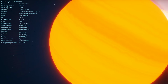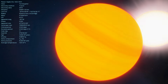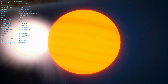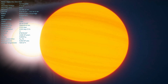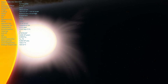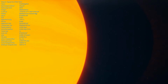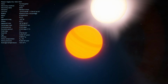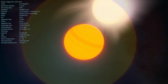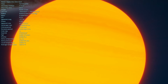With a radius 1.42 times that of Jupiter, Kepler 8b is significantly larger in volume. This inflated size is likely due to the intense heating from the host star, causing the planet's atmosphere to expand. Atmospheric expansion is a common phenomenon among hot Jupiters, where the energy received from the star is sufficient to heat and expand the planet's atmosphere. This results in planets with larger radii than expected for their mass and can influence the atmospheric dynamics and chemical composition of the planet.